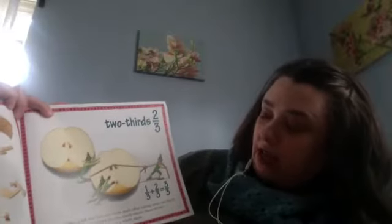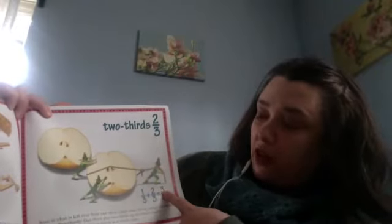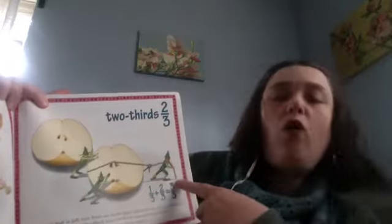2/3. Here is what's left from the whole apple. After taking away 1/3, you're left with 2/3. 1/3 plus 2/3 is 3/3, which is the whole apple.